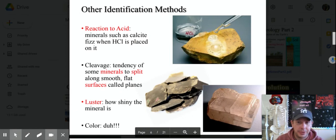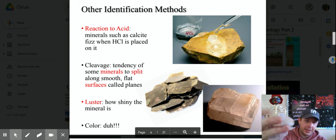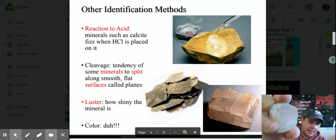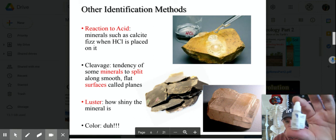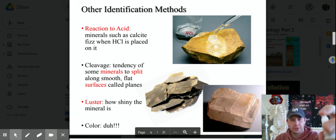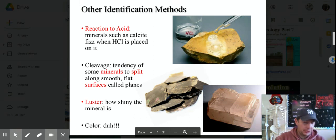Some other ways to identify minerals. Another one is its reaction to acid. So this is a piece of calcite. What I would do, and you'd always use supervision for this, is take some acid, over here. There's the camera right there. We just need a drop.